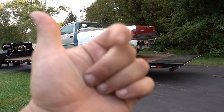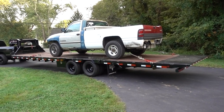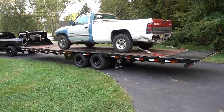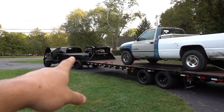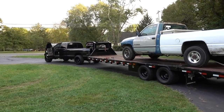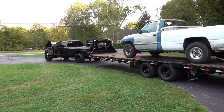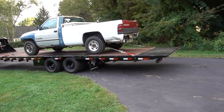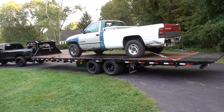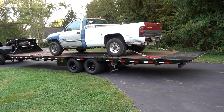So low pro deck hydraulic dovetail, worth the money in my opinion. I mean, this is basically a fully loaded trailer except for the electric over hydraulic jacks, which would be nice, but I mean, who couldn't use a little exercise every now and again? But this trailer, low pro hydraulic dovetail, is a must in my opinion. Makes life so much easier if you can swing it.